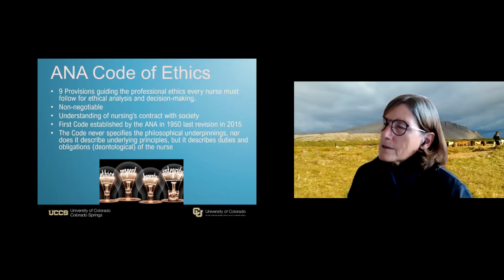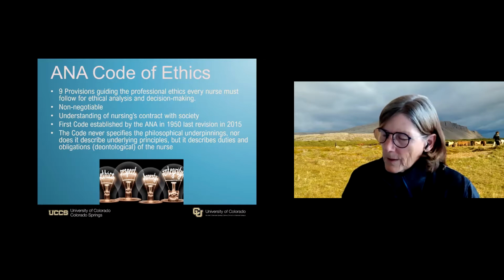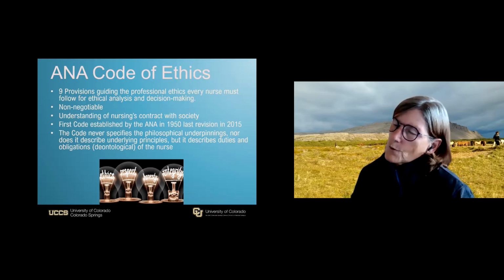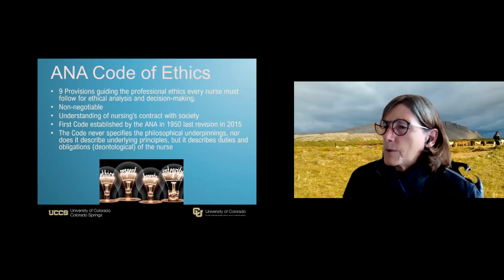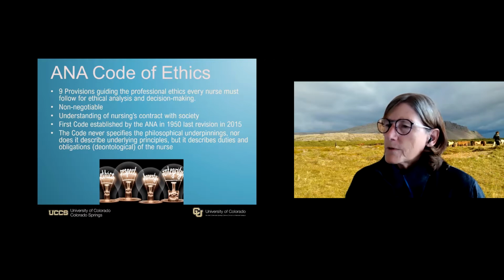And what it does is it opens the door to conscientious objection, which is something that's kind of taken a front seat lately. And nurses do have the right to object conscientiously to certain types of care. The code does not ever specify the philosophical underpinnings, nor does it describe underlying principles, but it describes the duties and the obligations, i.e. the deontologic principles underlying the code.